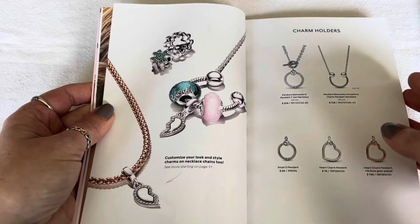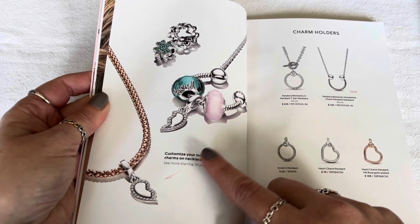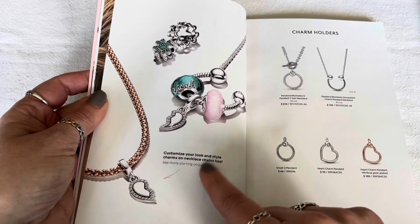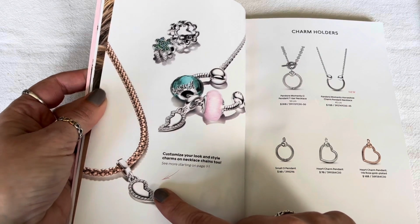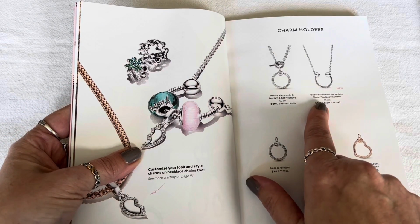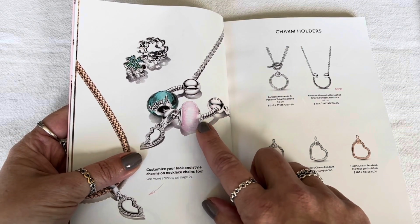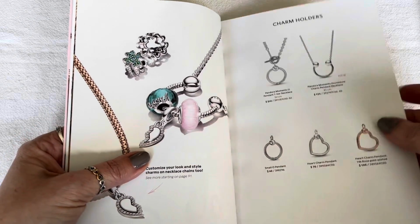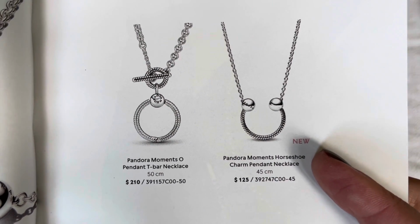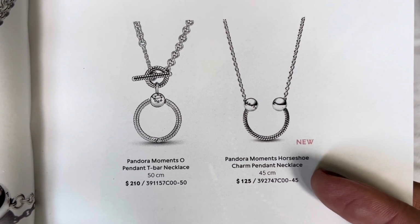And then Pandora is also letting us know that you can customize your look and style by putting charms on their necklaces as well. So they're referring us to a page for that. But this here is a sample of what this charm holder over here is. And this is interesting. I haven't seen too many people show this in their collection. And now that I see that this is a new product, that's why I haven't seen it in too many people's collection. So it's the horseshoe charm pendant necklace.